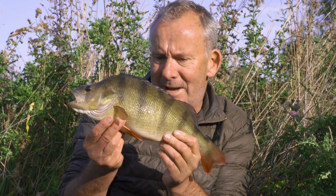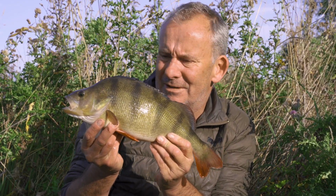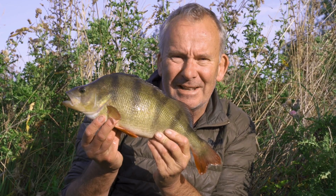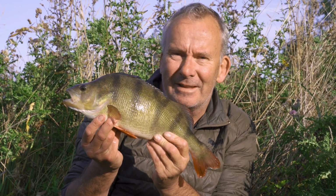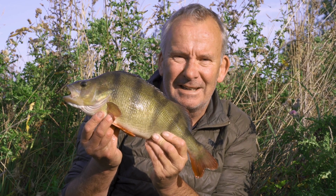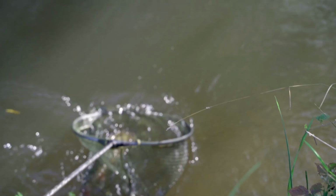This one's probably, take a guess, no more than about 2.4, 2.8. I know there's a much bigger perch that lives in this swim, so when the float goes and you hook a fish, you certainly get excited. So I'm going to get this one back and then move around, come back here in a couple of hours when it's settled, and hopefully get the big girl out of here.